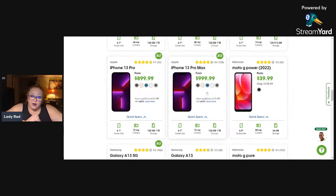13 Pro Max. There they are. They are what they are. The Motorola G Power for $40 with port-in. That's also a good phone. That one, performance-wise, is pretty basic with an enhanced camera. It's a little faster. It's got the bigger battery that they all have now, but the lack of features makes the battery last a little longer, if that makes any sense.